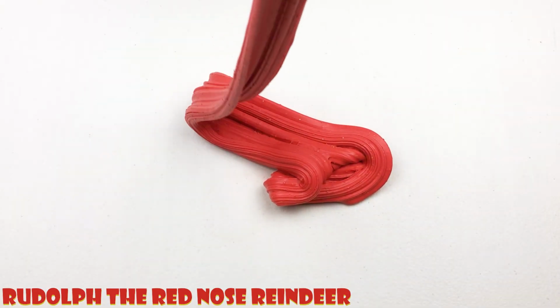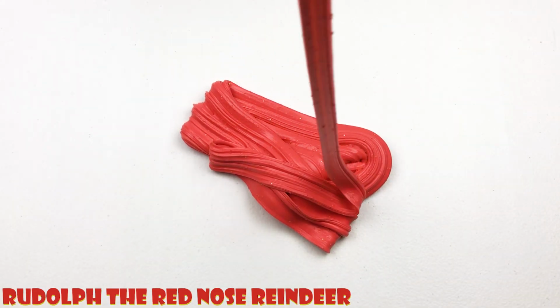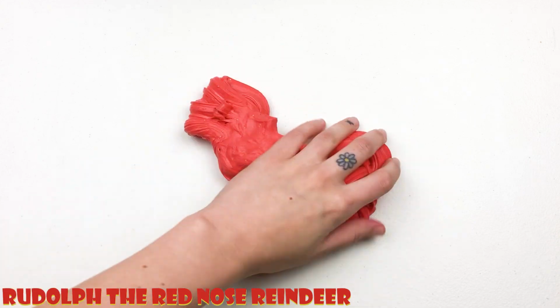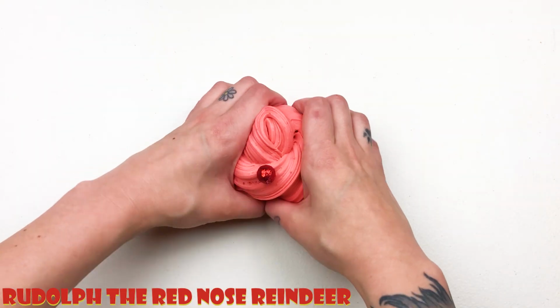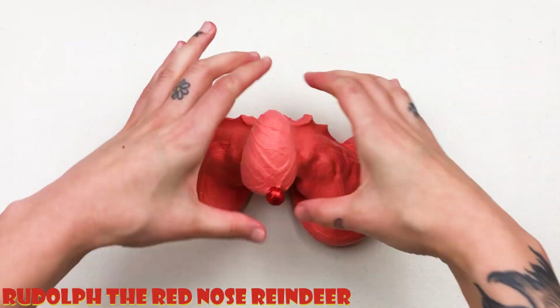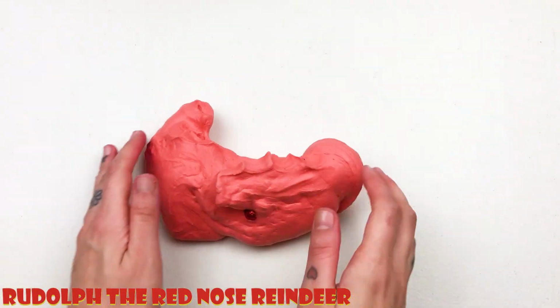This scent is strawberry, and it's a delicious, strong strawberry scent. I really enjoyed it. Yeah, I don't know. For it to be the same texture as the Gingerbread Man, I did feel a difference. This one seemed to be a bit thinner and not as thick.